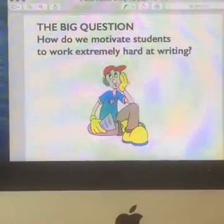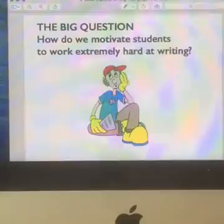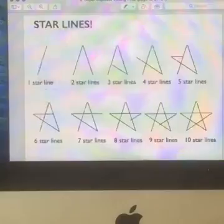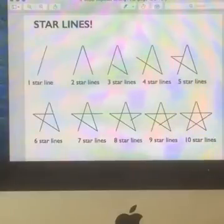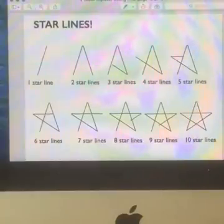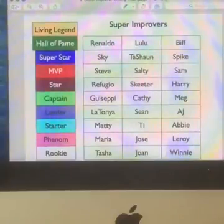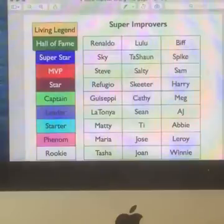How do we motivate students to work extremely hard? That's the big question. We use the Super Improver team. If you're using the Super Improver team, tell your colleagues online right now how much you love it. We're not going to give away stars. We're giving away star lines. So you can give 1 star or 2 star, 2-star lines, 3-star lines. That gives you over 1,000 rewards, reward for improvement. If you're using the Super Improver, let us know. There's the Super Improver. And you can find details online.